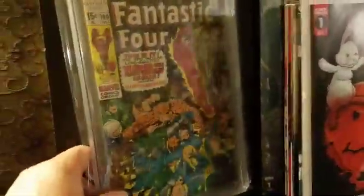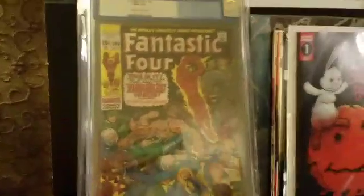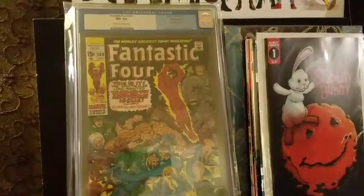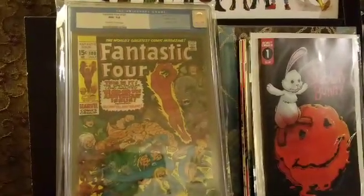I had a second FF100 at one time, and I believe I ended up trading that for my original Volume 1 Strangers in Paradise number 2, or something like that.